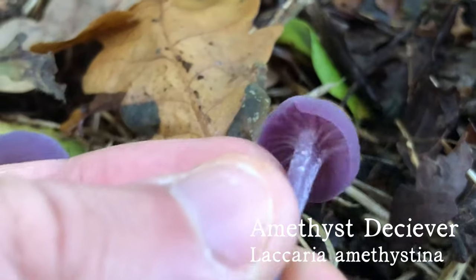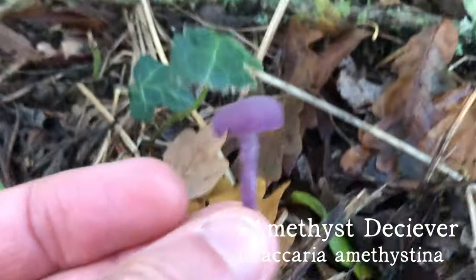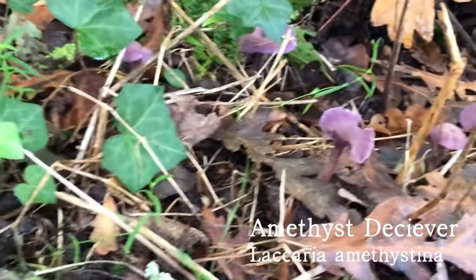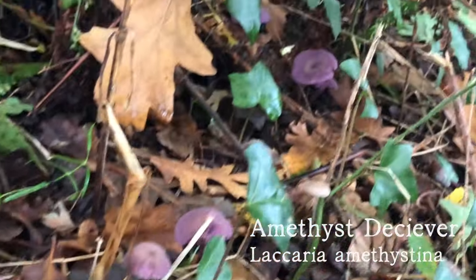So with all members of the Laccaria family, you're looking for this slight wooliness on the stem. And this mushroom is quite distinctive in the fact that it has these bright purple gills when it's freshly picked, the same as the cap. So the mushroom will discolour with age and maybe go slightly paler. It might take on a sort of browny tinge on the top like that. But it will always, when it's young, have these lovely purple gills underneath, the same colour as its bright purple cap.